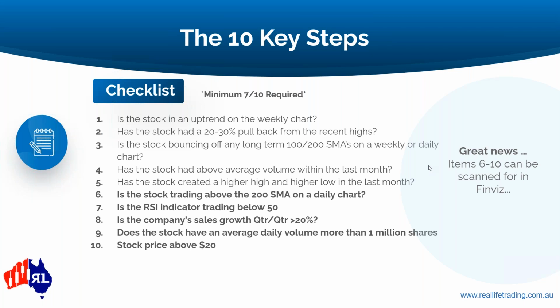Now, number 9, does the stock have an average daily volume of more than 1 million shares? And that's quite simple, guys. You know, you want to make sure that the stock is liquid, but also you want to make sure that the options are liquid as well. You don't want to be trading with penny stocks. You don't want to be trading leaps and options with penny stocks, because they're hard to get out of once you are in them, and you end up getting a really, really bad fill price.